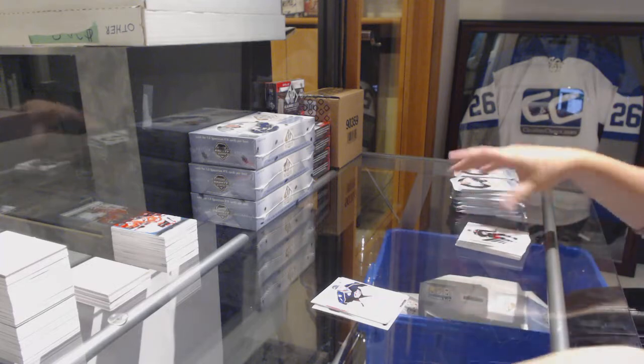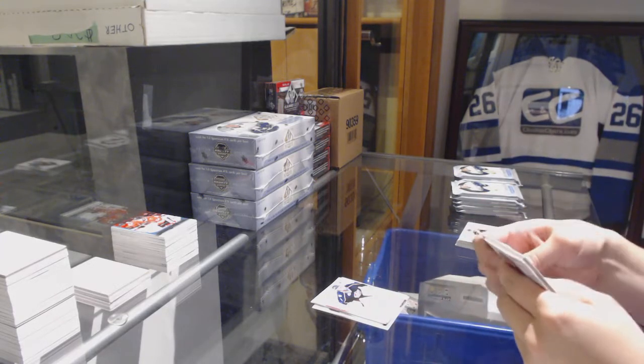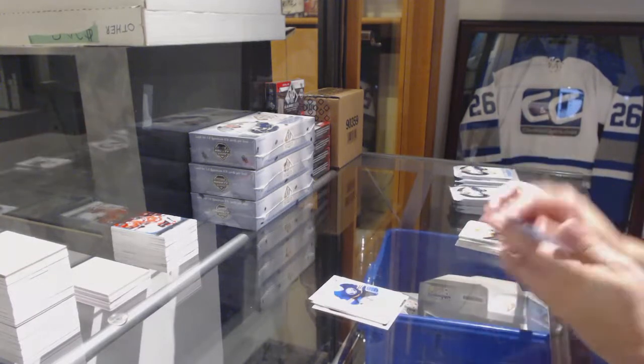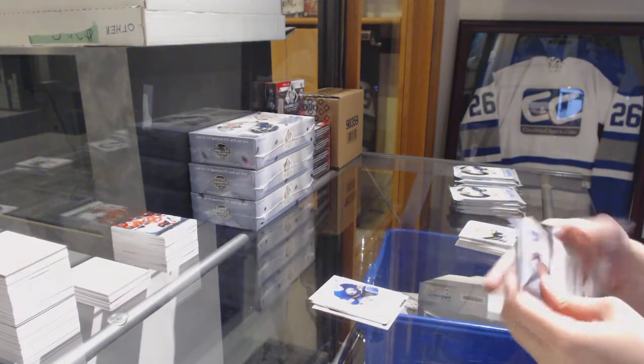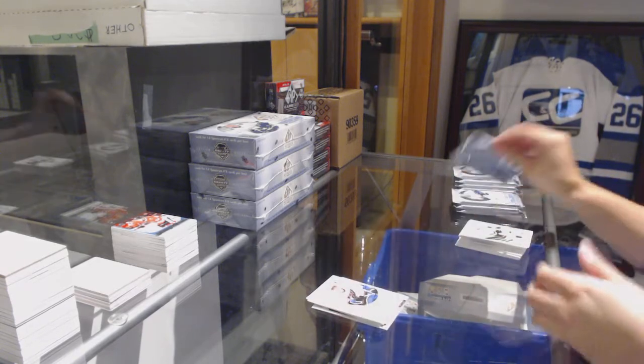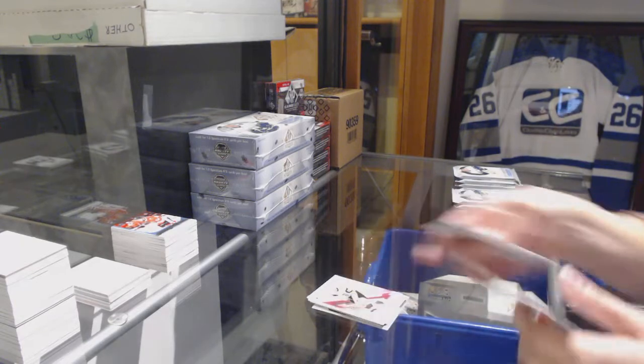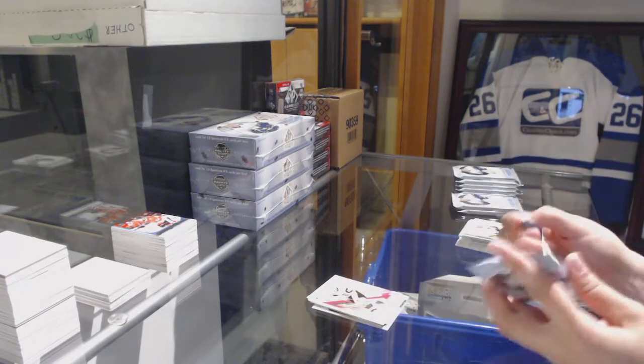Milestones for the Blue Jackets, Steve Mason. Milestones for the Buffalo Sabres, Tom Barrasso. Milestones for the Capitals, Alex Ovechkin. Red base for the Vegas Golden Knights, Riley Smith.